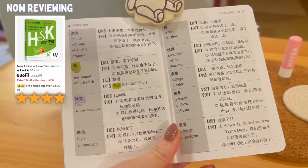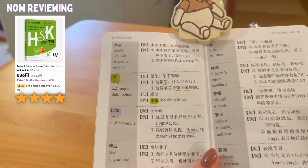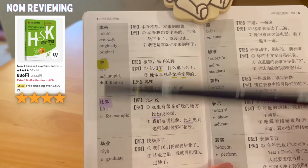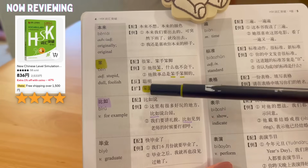It's got absolutely no colors inside, and I do think that it's less engaging than other kinds of materials that you could use to study Chinese. Nonetheless, it has some very good points, and this is the reason why I'm giving it a very high 4 star rating. So let me just show you what I mean. It's actually getting a lot of points here, guys, because it has a few elements for each word or character which I find really useful.